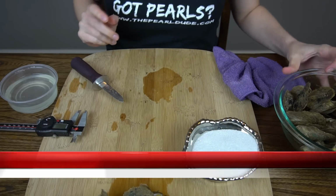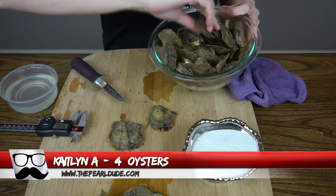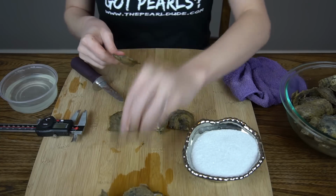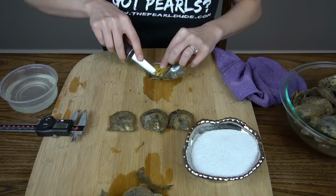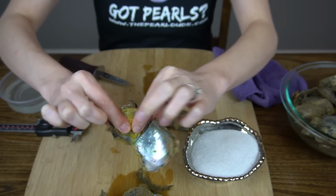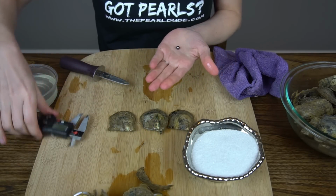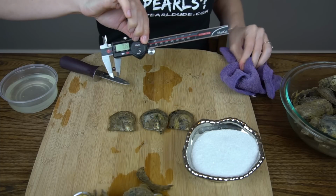Okay, next we're going to be opening 4 for Caitlin. A dark, another really juicy one. Nothing else in there. This dark has a little tint of like a purpley green. 7.05.